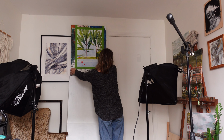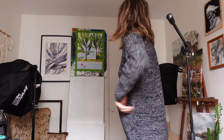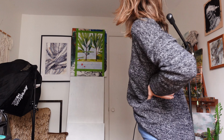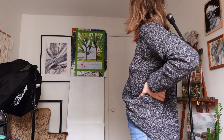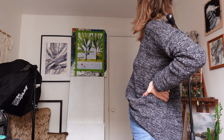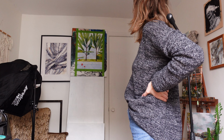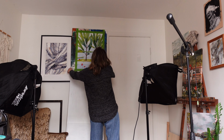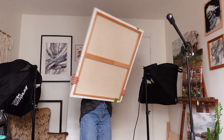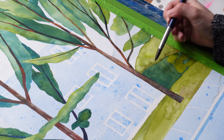Now this is me having a look at the painting from afar. This is something I like to do before deciding on what to do next, especially when it's a big painting like this. I find that it's hard to have a big picture if you're standing too close to it. So that's why I put it the furthest away that I can, and then I make my decisions from there.